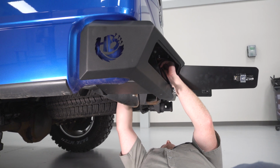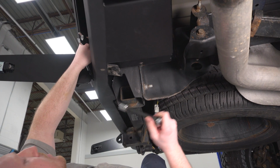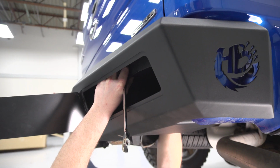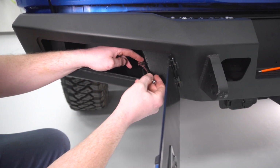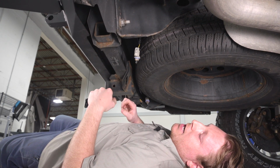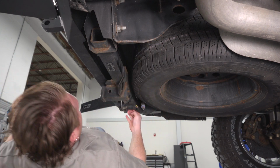So now that we have all of our hardware in, we're going to go around and tighten everything up. We're going to start with the top bolts. We're going to use a 3/4 inch socket and a wrench. So now that all of the hardware is installed and tightened, we're going to go ahead and plug our lights back in. So we're going to stick them in the socket, a 1/4 turn clockwise, and lock them in place.